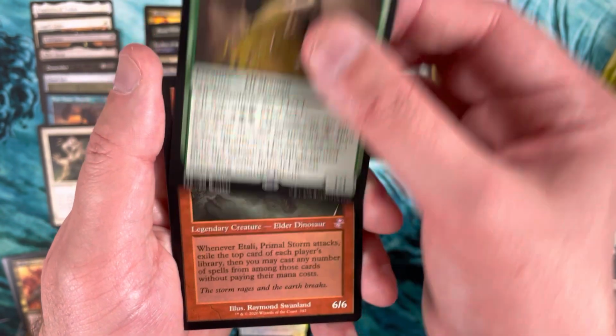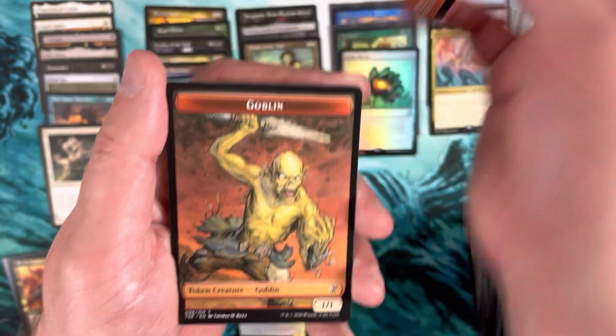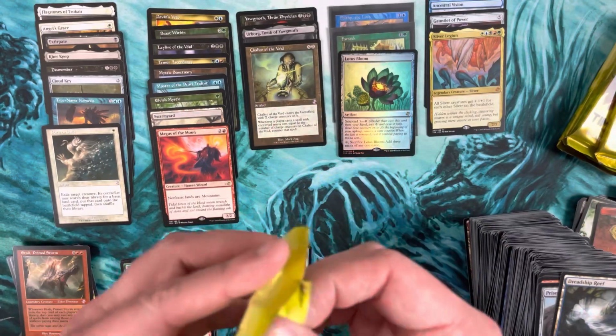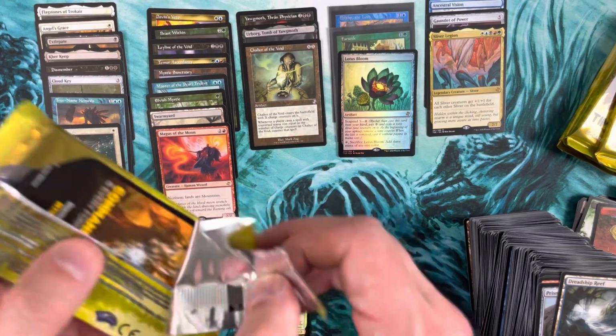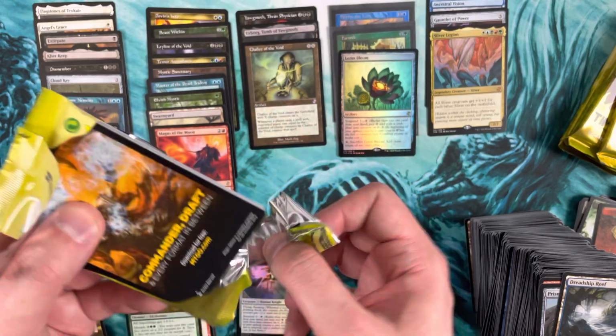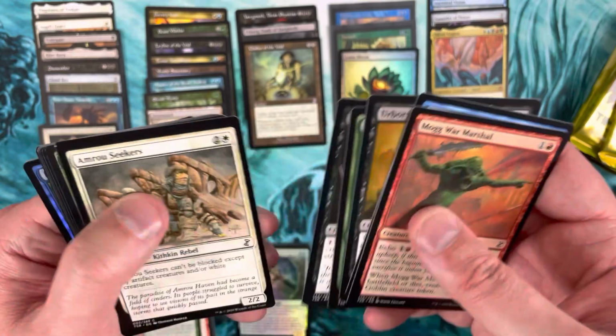Thelonite Hermit, Ith, good old Ith, the Primal Storm. After that, just the fact that we got a second one at all is really good. Again, it's about an average of 1 per box. So just the fact that you're actually getting something there. And I'm going to bet the Farseek is not a nothing burger. I don't know if it's going to be super valuable, but it doesn't feel like it's going to be a nothing burger to me. All right, Gemhide Sliver.